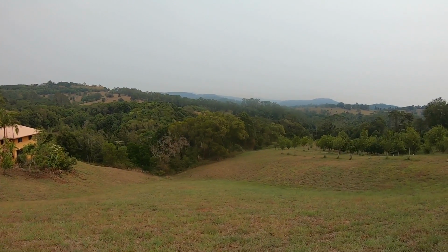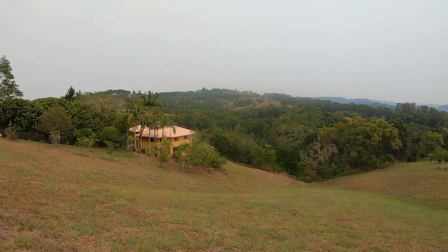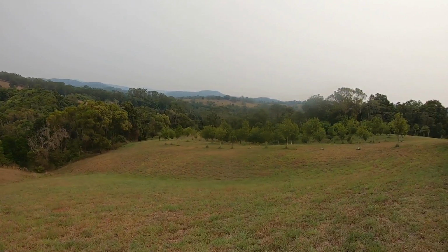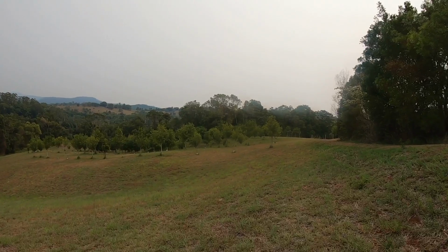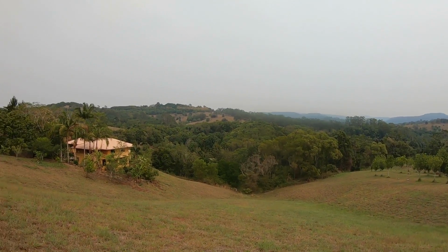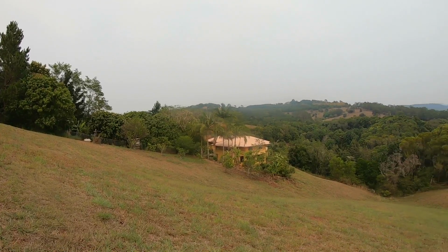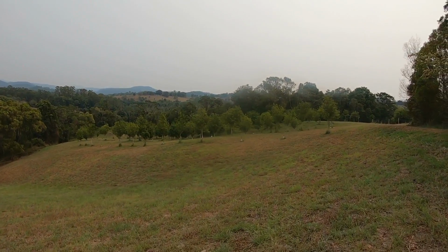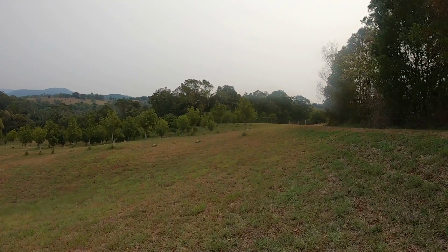Now, if you take a look out over the horizon, it's a little bit smoky, and it's still the leftover from the Mount Nardi fires that were happening. They're not causing any danger, but there's backburning going on, and there's smoke around the place. You can't smell it. Makes it a bit hazy though, and it's not the view that you normally enjoy up here.